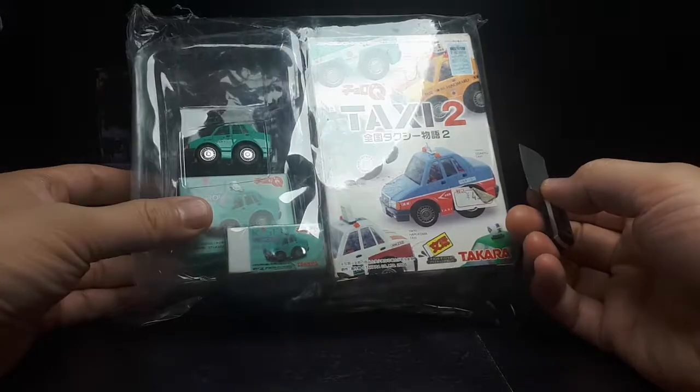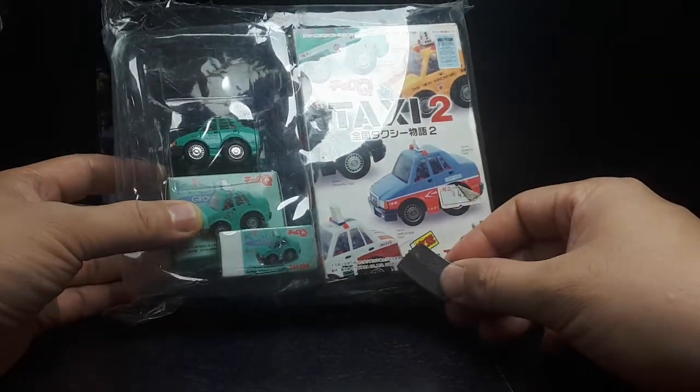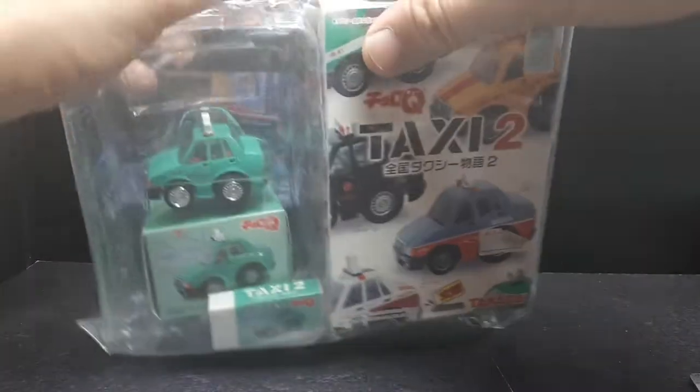Bought this locally at some sort of a diecast show. I did a video on that before. This is 2005, so this is pretty old. It looks like it has the original Japanese price on it too. So let's see.